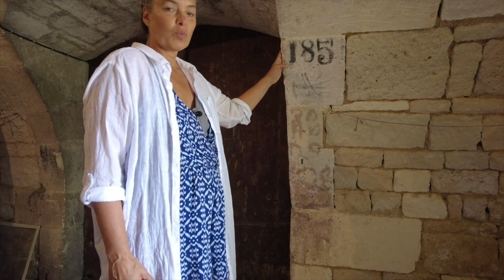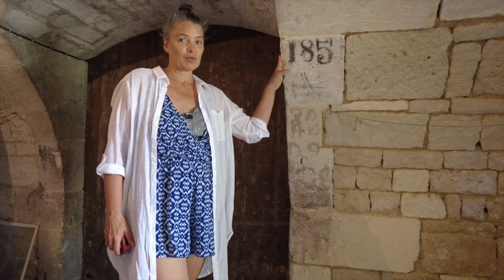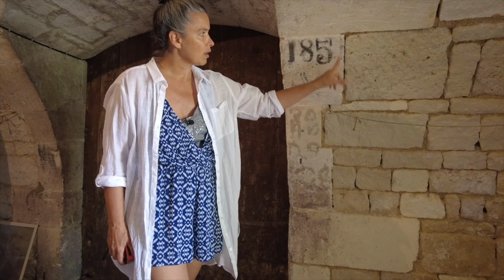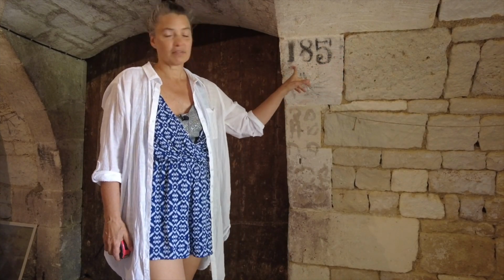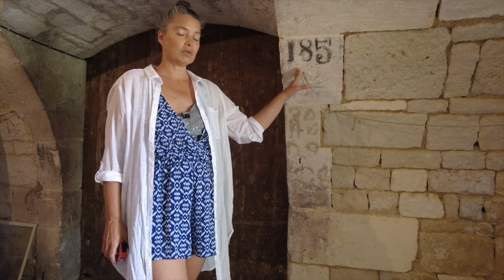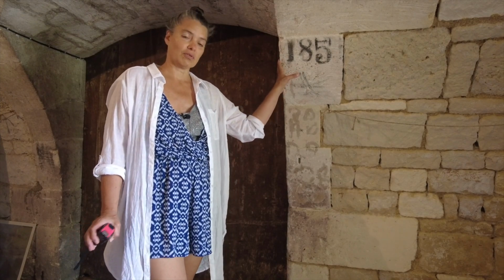And just here on the wall, you can see some graffiti left behind by the people who built this house. It says 1851, although the 1 is a bit vague, it's come off a bit. And we have similar graffiti in our attic, which we will get to at a later tour. And that is the date that this house was completed.